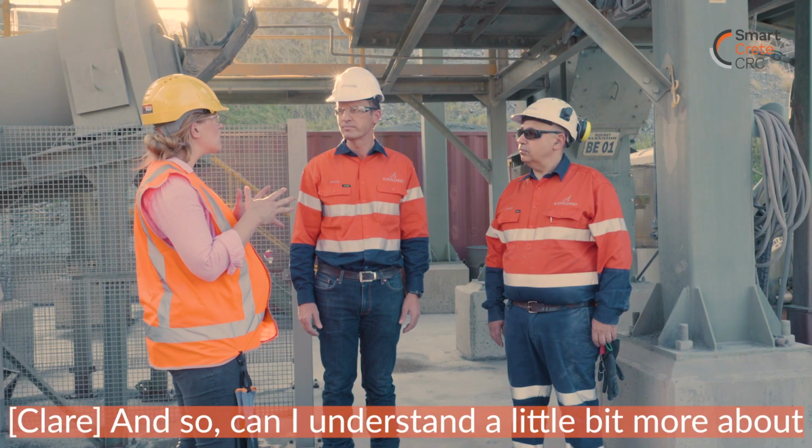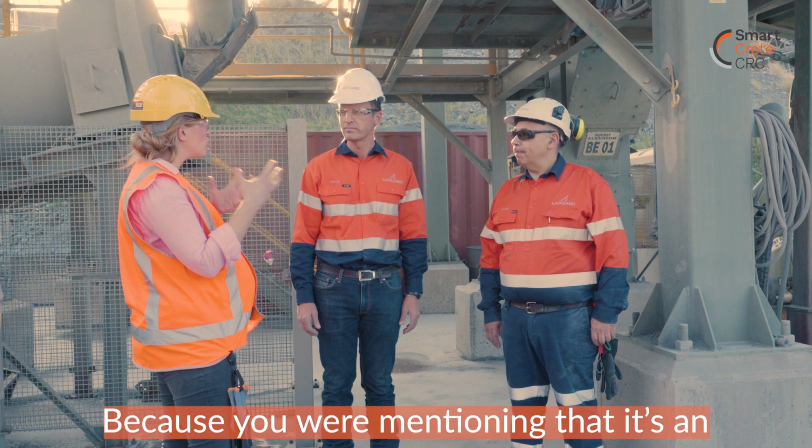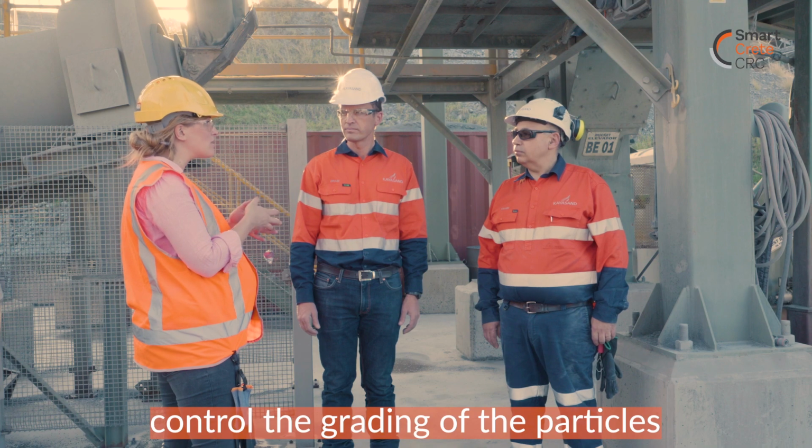And so can I understand a little bit more about how you actually achieve that with this plant? Because you were mentioning that it's an autonomous system and you can actually very carefully control the grading of the particles that are coming out.